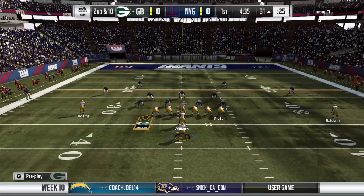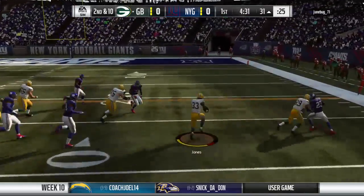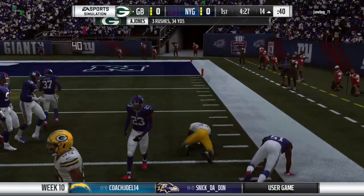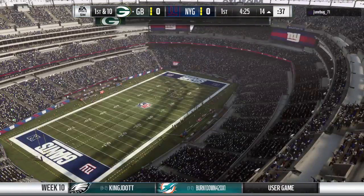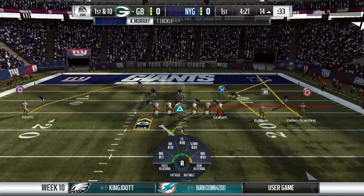319! On 2nd down, it's Jones. Space to run past the 20. And he's going to get it down to the 14-yard line. It's a pickup of 16 there, and it'll lead to a new set of downs. Quite the opening drive march they're on right now.